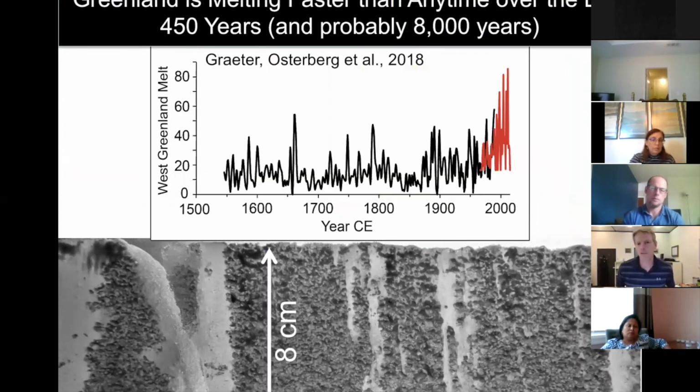That this is the most melting that we've seen in at least 450 years, because that's how far this ice core record went, but probably 8,000 years. And so you might ask, well, what happened 8,000 years ago? Well, 8,000 years ago was a time when Earth's orbit was such that the summers were warmer than today. Maybe 5-6 degrees warmer than today's summers, at least up in Greenland. And that's actually what pulled us out of the last ice age.